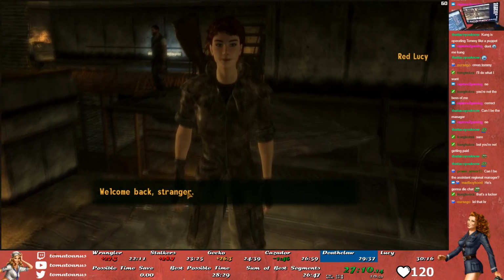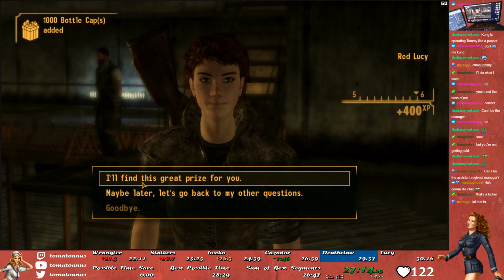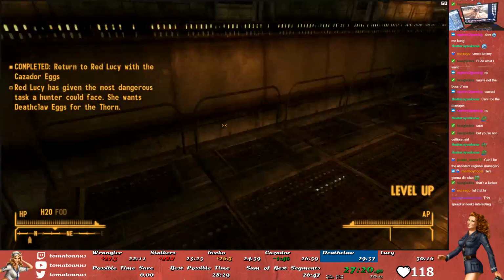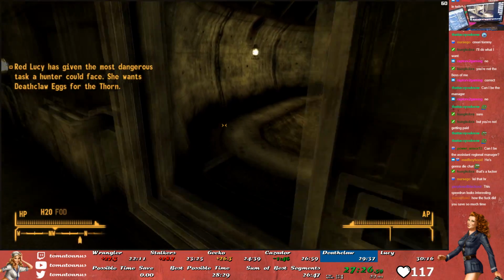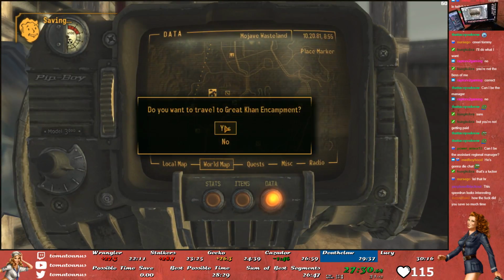Once we arrive back at the Thorn, Red Lucy lets us know that there's just one more creature egg we need to provide in order to share a banana-less split with her. The creature that we need to get the last egg from is a Deathclaw, and it's kind of ironic because Deathclaws, while being the most intimidating and formidable foe in the Wasteland, is probably one of the easiest eggs to get, probably only behind the Mantis egg.